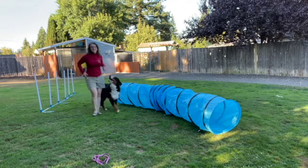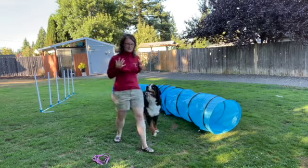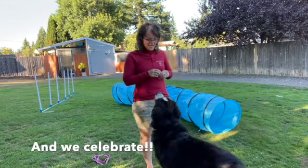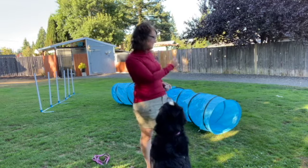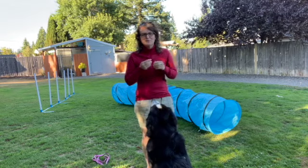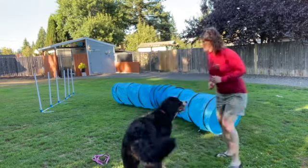You guys should see her eyes right now. They're all lit up. She's so excited to learn something new. She goes, this is so fun, Mom. So I put a piece of cheese in the front, and I had one in the back, so she got rewarded for going all the way through. So we're going to try that again.